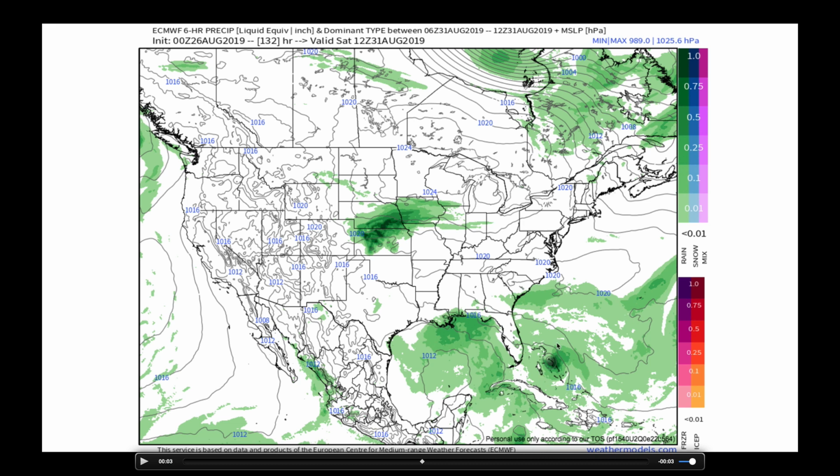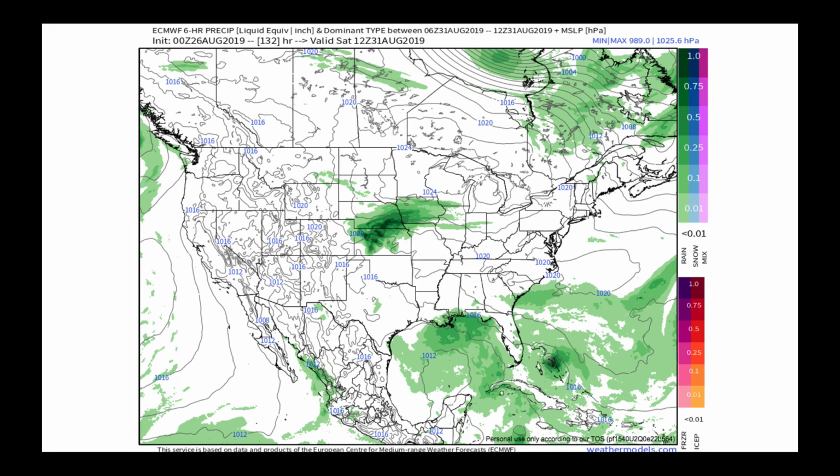And finally, this is where by the time we get to the end of our week, the operational European model has put Dorian right here over the Bahamas, potentially moving toward Florida. So we're going to keep a close eye on all of those features throughout this week.